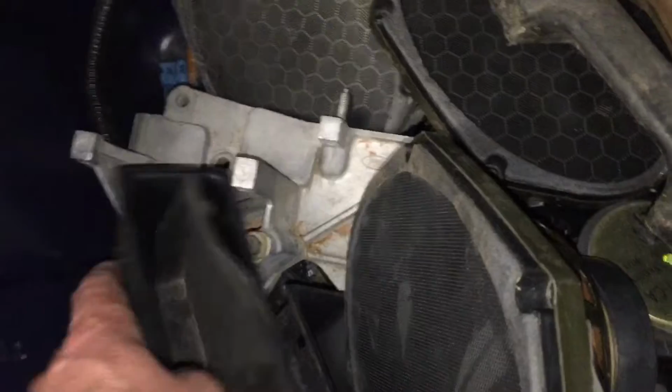What else we got here? So this is what used to hold the coil pack. I'm surprised I don't have the actual coil packs. I think I had somebody with a 97 that actually needed them at one point. I probably gave them away.